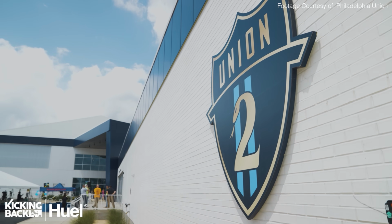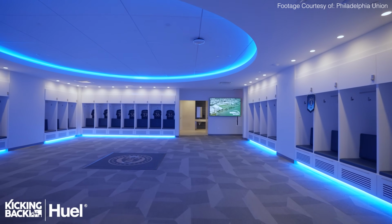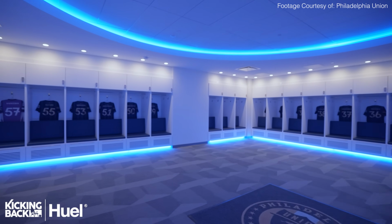Philly Union 2, that's the second team. That's bigger than most dressing rooms we've seen. That's Prem standard. Yeah. It's for the B team. That's wild.